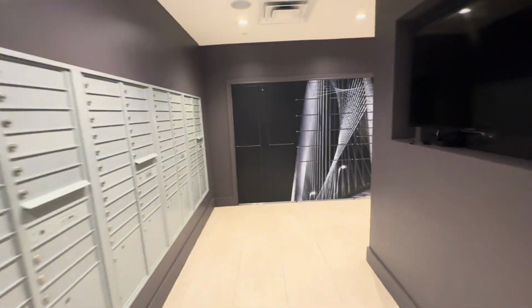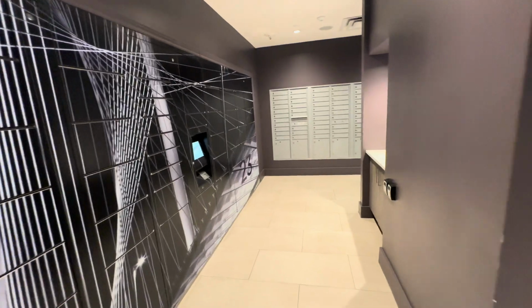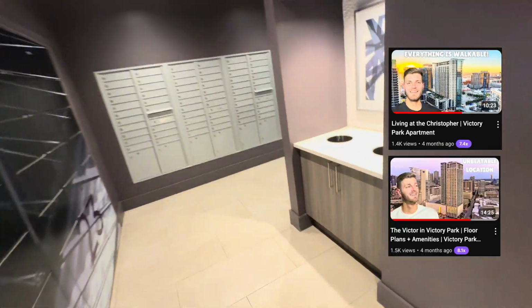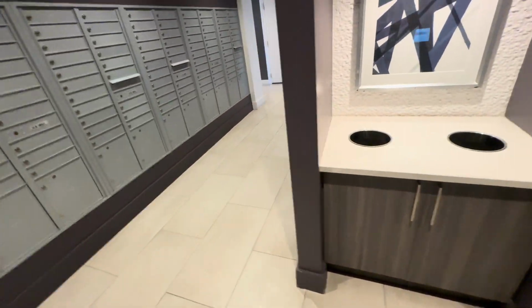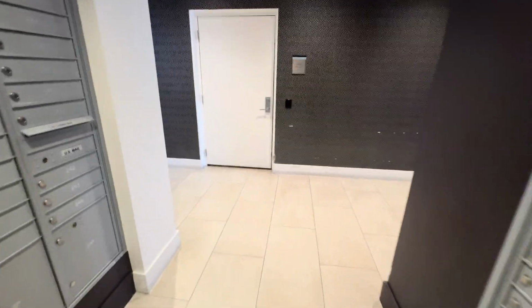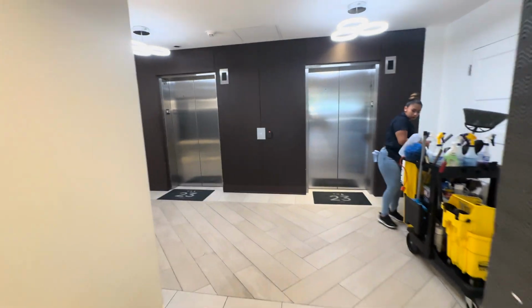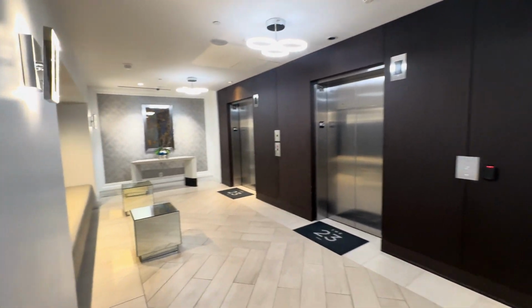Two of the biggest reasons why folks choose to live here: it's a little more affordable than some of the other buildings in Victory Park, like the Christopher and the Victor, for example. But on top of that, you're in the heart of where all of the Victory Park action and walkable entertainment resides, which we will be covering some of those venues towards the end of the video.